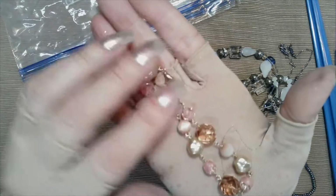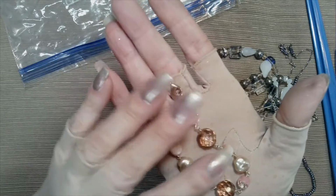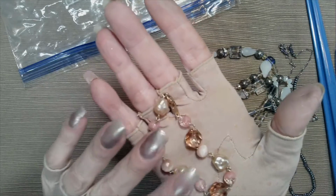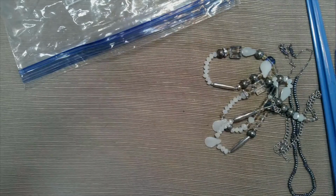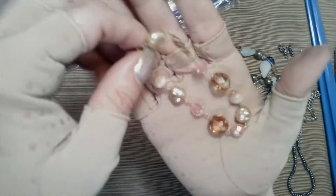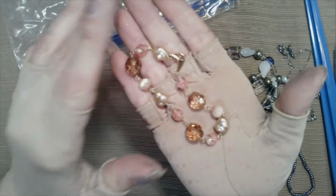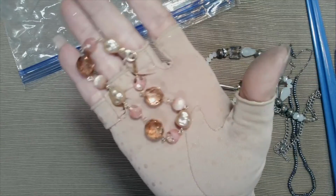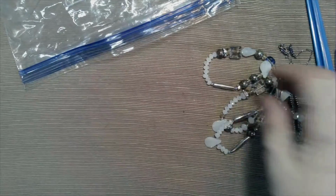Here's a little rose-colored glass lobster claw clasp bracelet. Deep rose, and then it has this kind of an antique rose look, and then some pearls. Just see what this says here, if it says anything. Nothing. And those are just pearl-covered glass. Those are very pretty. Very dressy.